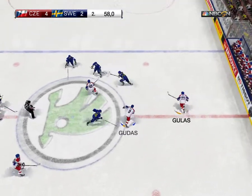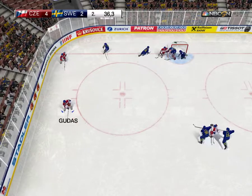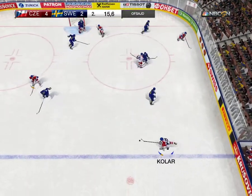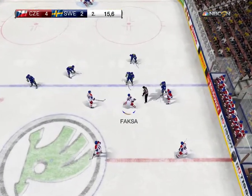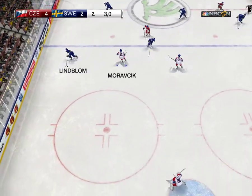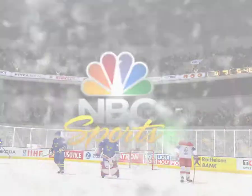Faceoff goes to Team Czech Republic. Shoots the puck. Missed the net. It's offside. They're getting ready for the faceoff. Wraps up the second period with the score 4-2 as we head to the break.